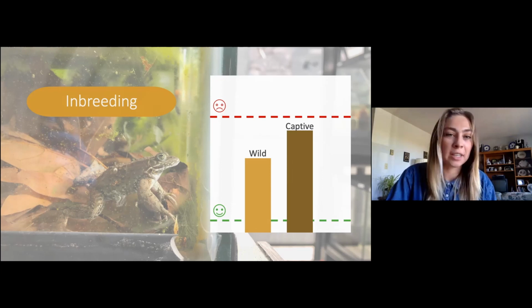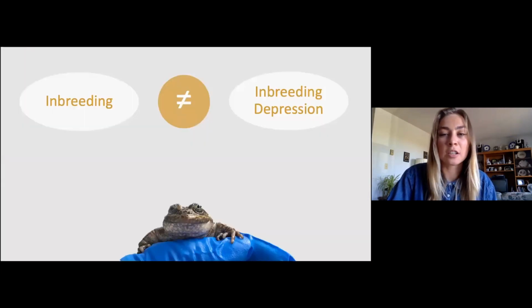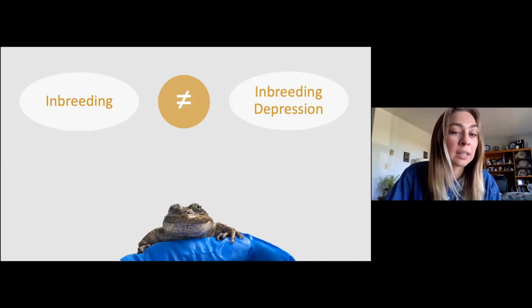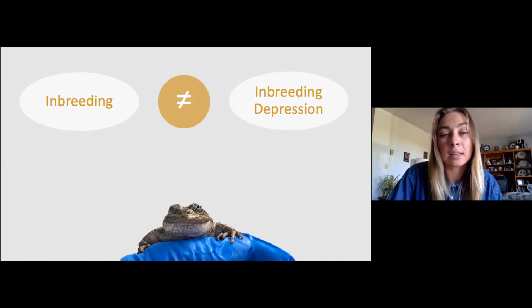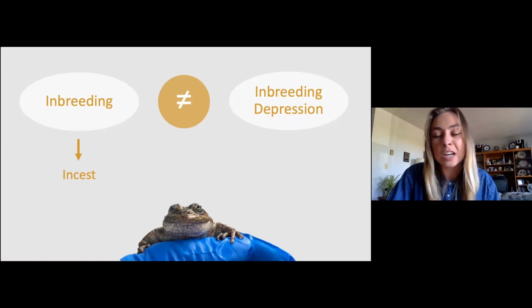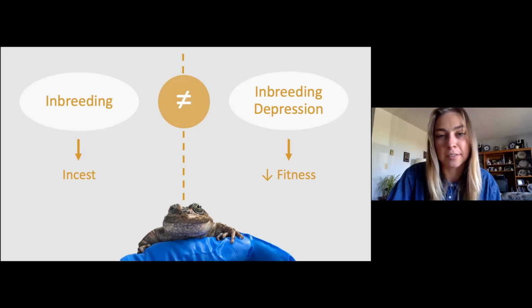Let me add a small caveat to this. Inbreeding is not the same as inbreeding depression. The former, which is what I'm measuring, merely tells us whether related individuals are mating more than expected, aka just how much incest is going on here. On the other hand, inbreeding depression is that reduced fitness, for example, in offspring survival.